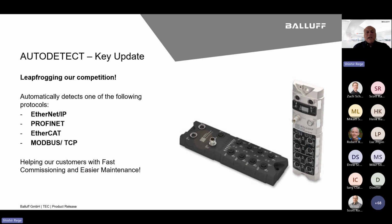The second update I have is that this new firmware version also adds the auto detect feature, which helps us leapfrog the competition, especially on the black line portfolio where we don't have a display. It automatically detects the underlying industrial protocol and sets a default IP address if it needs one. In the case of Ethernet IP or Modbus TCP, it will put a default IP address, which of course you can change through the PLC, through the BET tool, and several other ways as well.